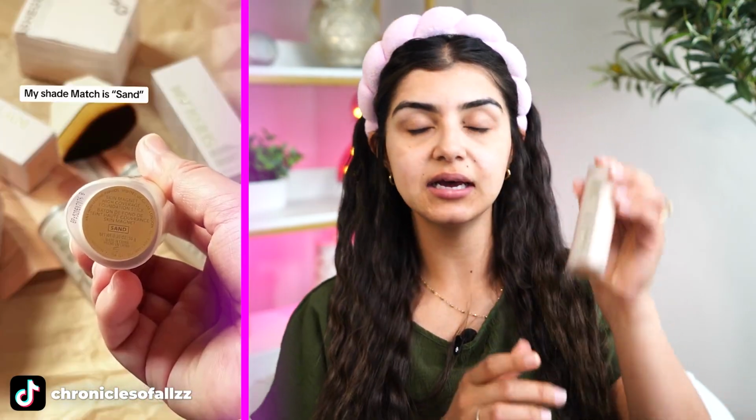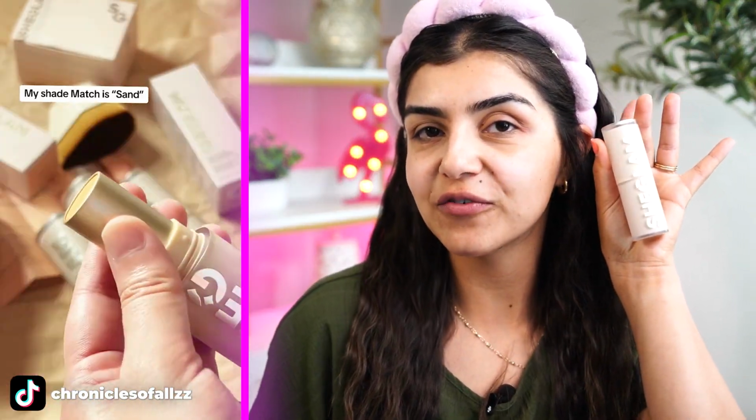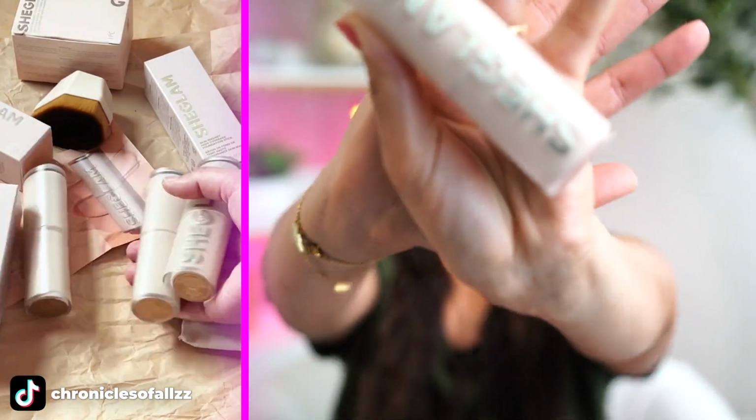Next, we have the foundation stick, and I'm super excited about this because, like I said, this has been all over my For You page, and I've never used a foundation stick. I went with the color Sand. Now let's just take a moment for this packaging. It's adorable. It just feels nice, feels very quality, and I love that. I am here for that. Buying makeup online is very hard, but let's hope it works.